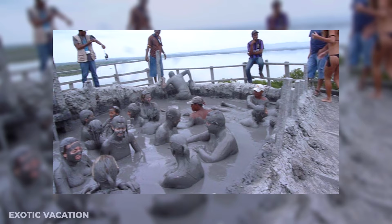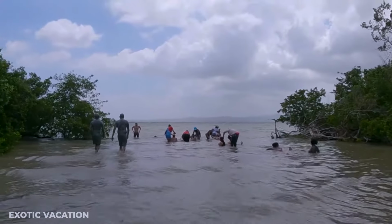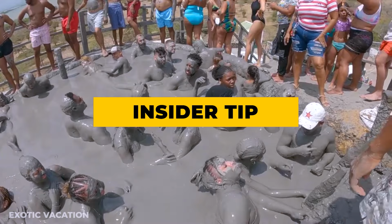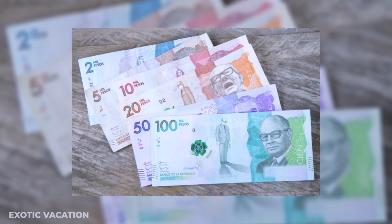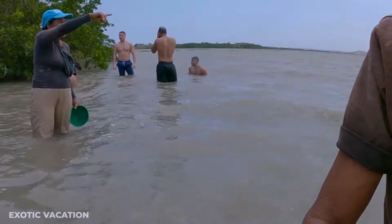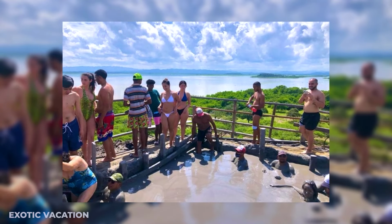Once you're done soaking in the mud, you'll wash off in a nearby lake before heading back to Cartagena, feeling relaxed and refreshed. Insider tip: bring a swimsuit you don't mind getting a little muddy, and cash for tips, as locals help with the massages and washing you off in the lake. Expect a tip around $2 to $5 USD for these services. Also, be prepared for a very slippery and fun experience. It's all part of the charm.